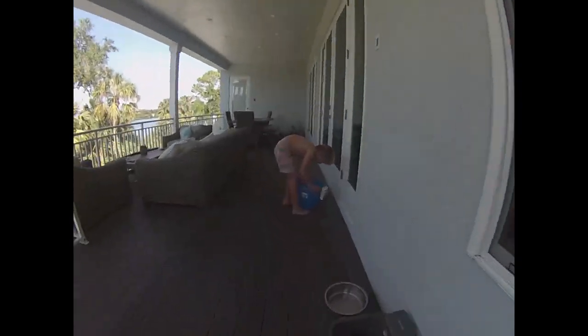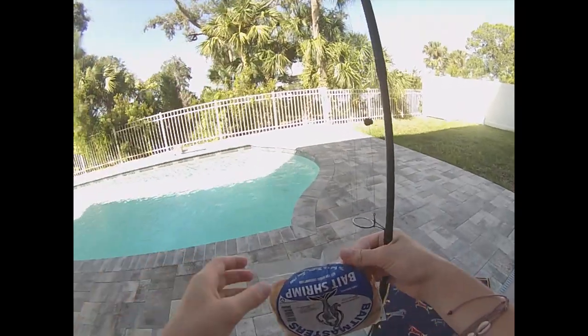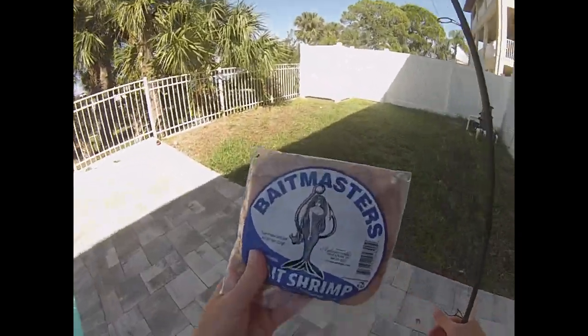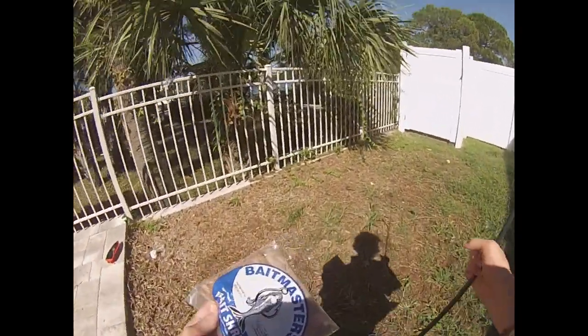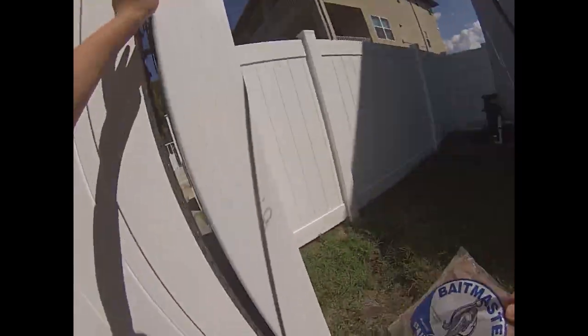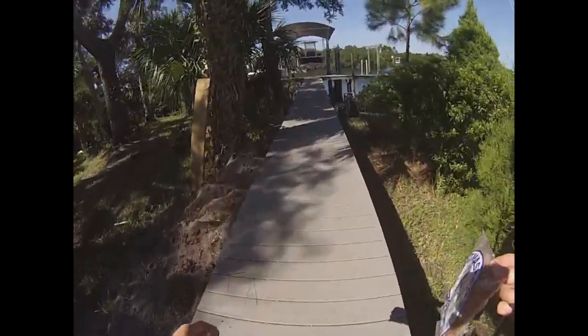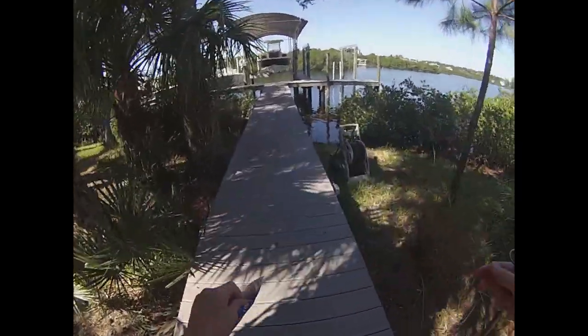So we're going fishing. And Crosby caught a crab while I was getting the bait. And we're gonna use it for bait for like sheep's head and stuff. So let's go. So we got our Baitmasters bait shrimp. I got a little rod, some braid. We're just gonna be fishing for drums, snapper, some redfish, sheep's head. Probably gonna catch a couple catfish, probably some drums. We're not gonna catch snook with this, but.